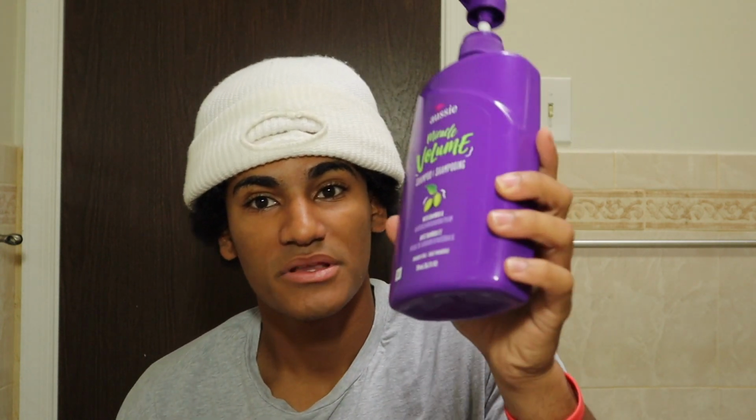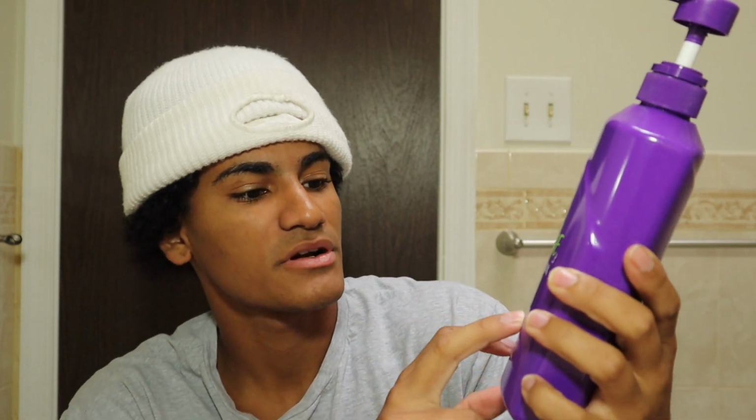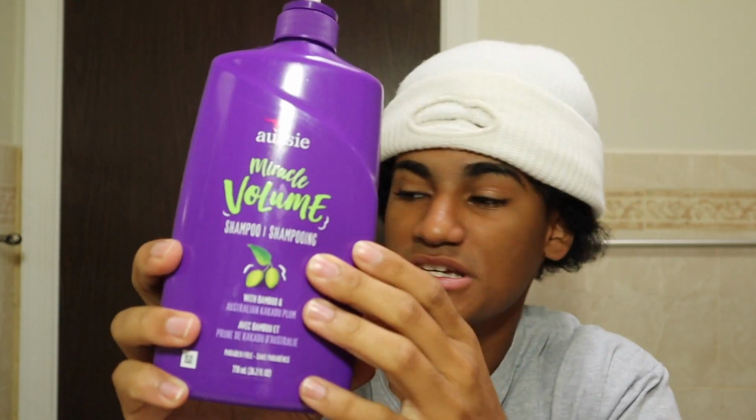Make sure none of that's in there, because that's a sulfate that dries out your hair real quick. I don't know why they put that in shampoos. Maybe so you use it faster and have to buy it again. But this one right here does not have it. If you want to cop this one, it's the Aussie Miracle Volume. This one's great if you want to get curly hair. So this is the first product you're going to use, the shampoo.